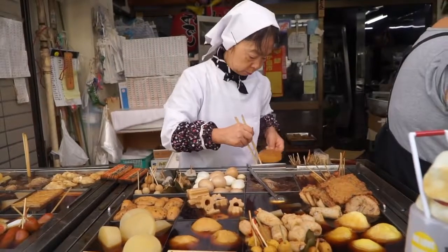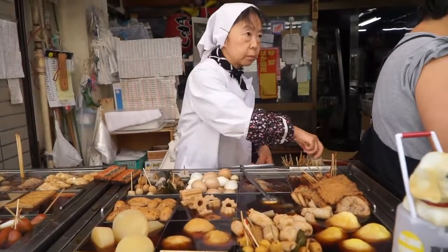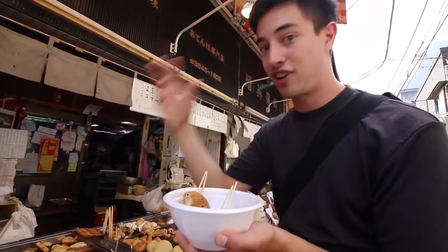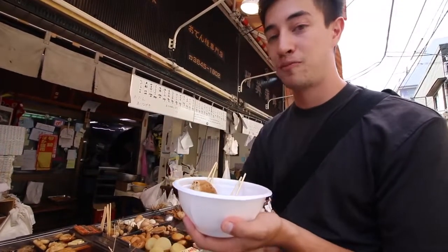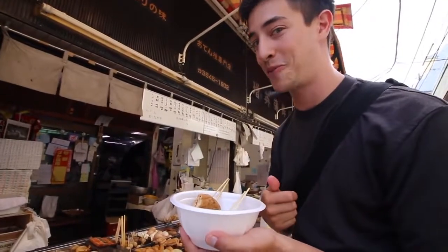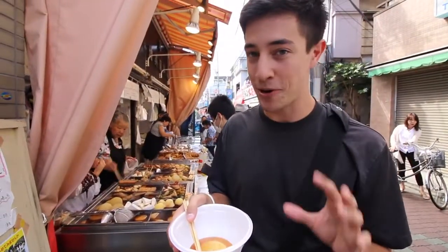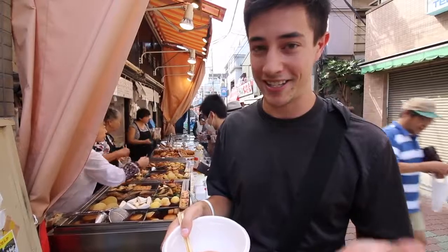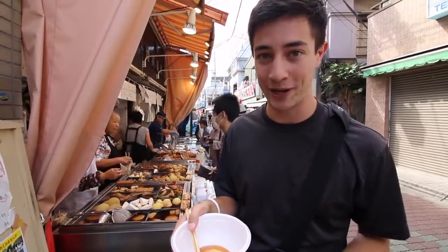Super creamy, chewy mochi, and then wrapped in the same texture bean curd as this. And again, that bean curd is just holding in all that juice, and that mochi is creamy on the inside. Oh man, this is really good. So this is just the perfect Japanese comfort food. It's very popular to eat oden in winter, and I can see why. It's just warming your body.